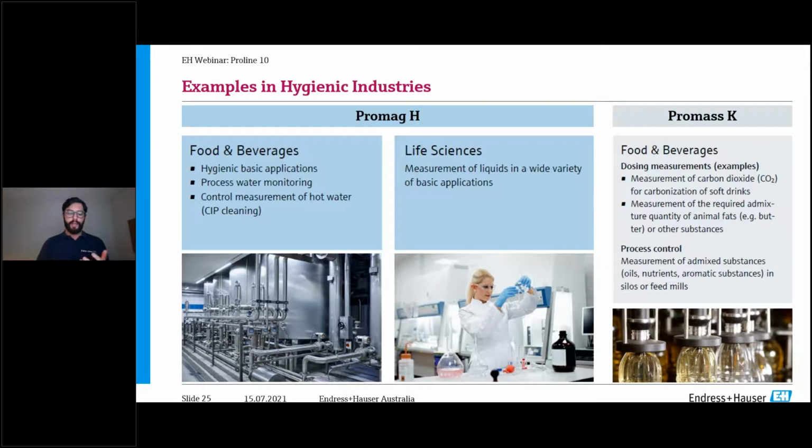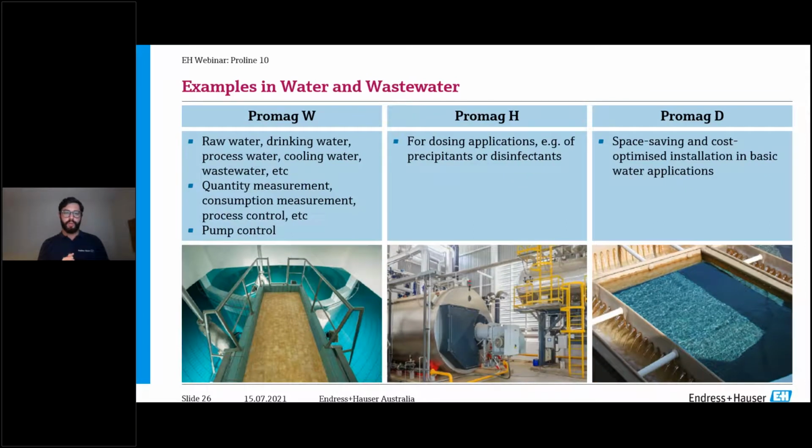And for the Promass Q, which is our mass flow meter, all applications where you have very low conductive or non-conductive media at all, such as gases or even fat or oil, these are some of the key applications where we can really explore the Promass Q within food and beverage, such as carbonation of soft drinks and animal fats and others. Now I'm going to hand it back to Luke, who's going to give us a couple of examples in the water and wastewater industry.